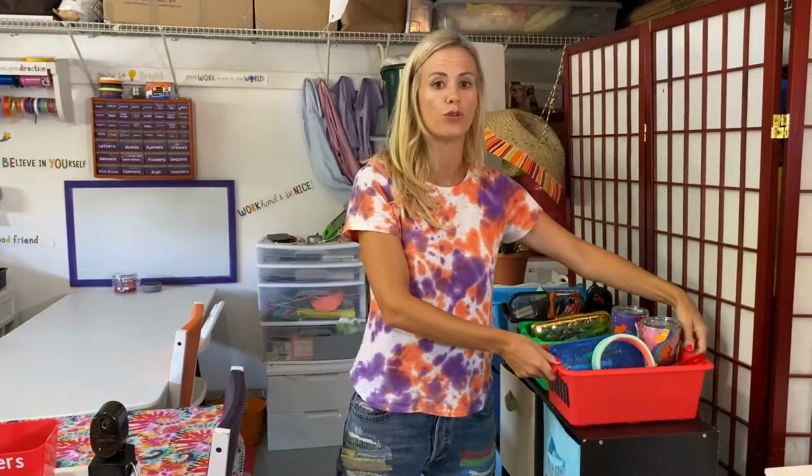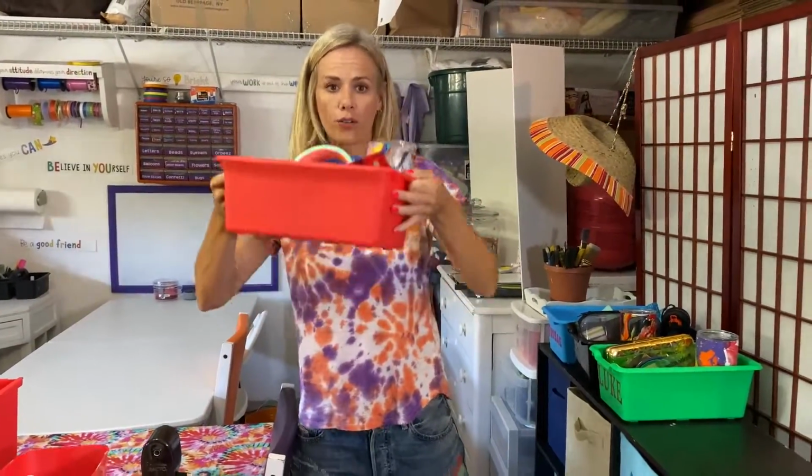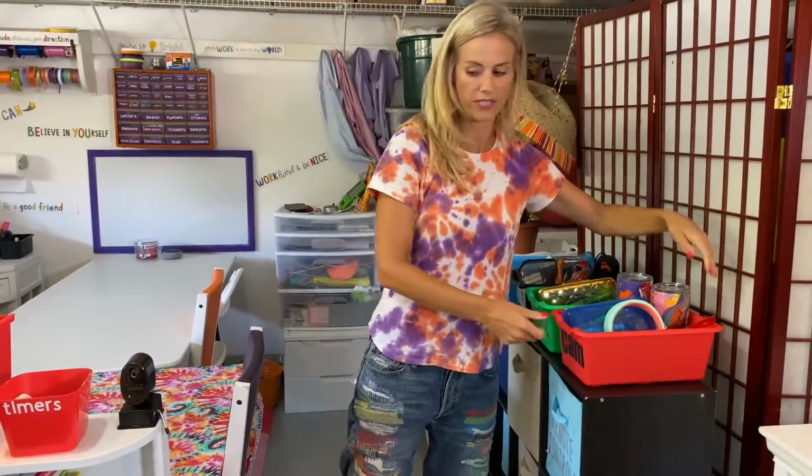The other thing is, whatever area you're in, this is their own personal caddy. Another reason why I like caddies is if they need to move somewhere, they can take their caddy. If they need a change of space, they're going to go do something in another room, they can take their caddy and they're still prepared with all their materials.